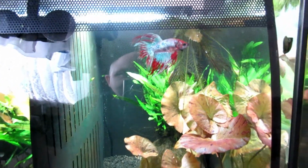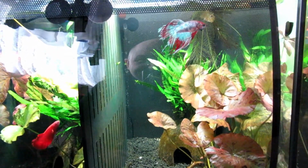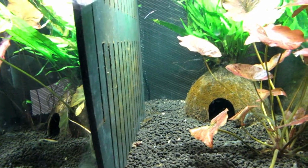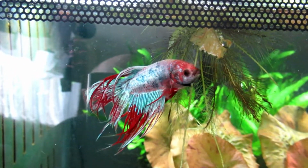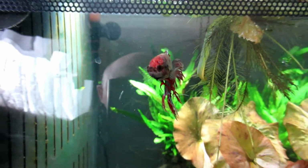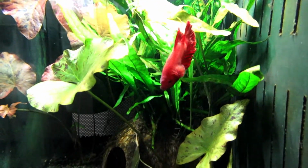But the bettas are doing great. The bettas are doing fantastic. Sorry about that, guys. I think they're probably one of my favorite. I mean, there you go, look at that. They always look like they're miserable. Look, go away, leave me alone, don't like you. But they're fantastic. This one's got some gorgeous red on him.